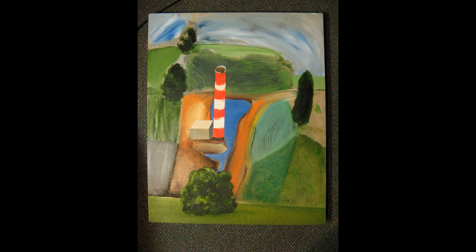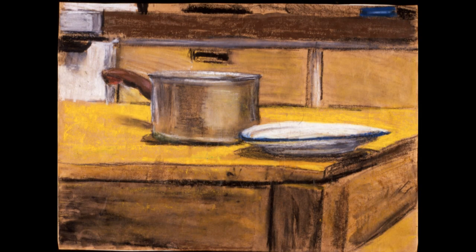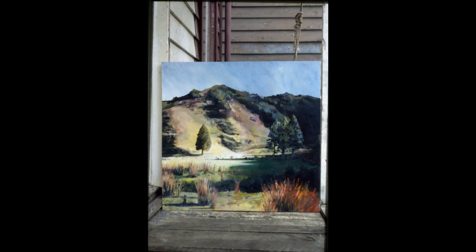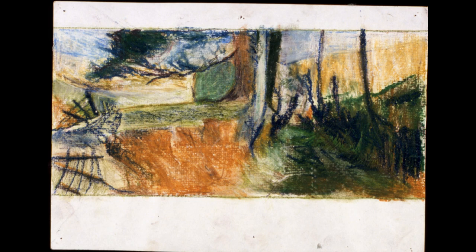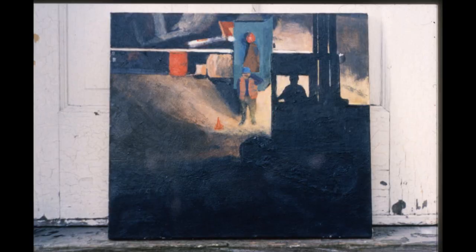2010. 2005. Sorry, 1995. This is 1994. This was when I was a teenager. Some of the things I used to make when I was 15. 1994. 1994.